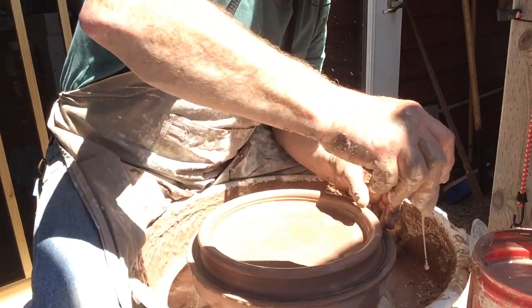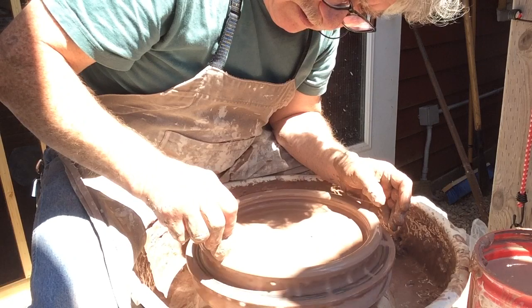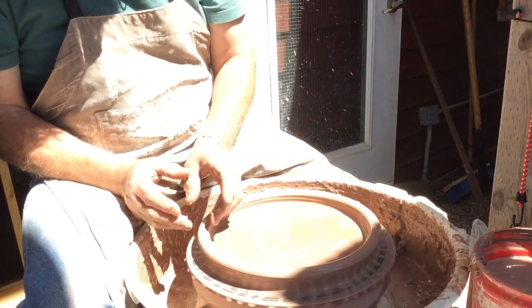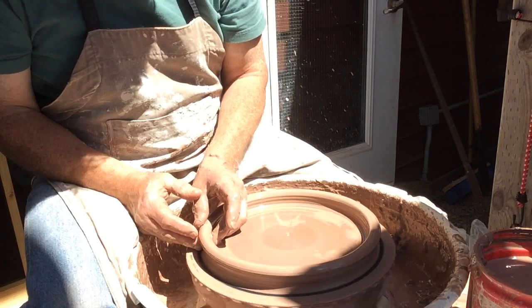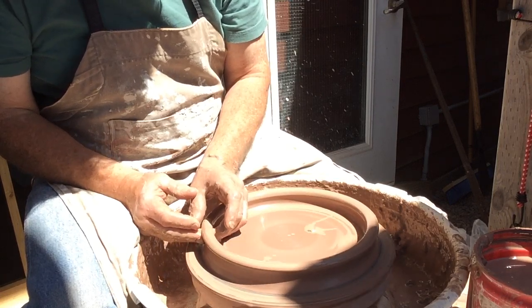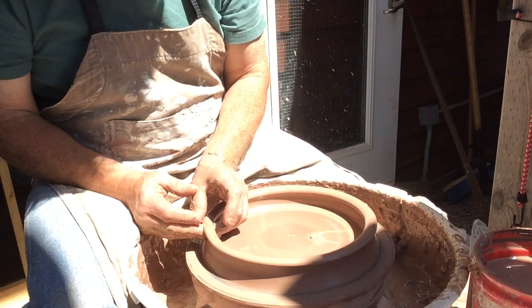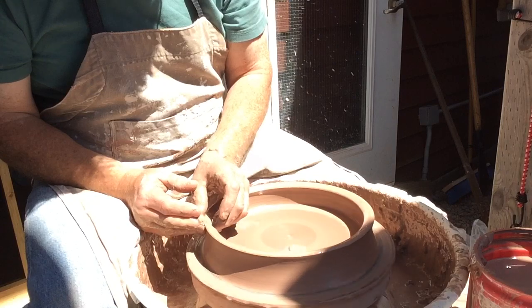Alright, so now I'm going to sponge right on the rim so it dribbles water inside and outside. Slow the wheel down. Fingertips at 45 degrees. Left one is touching the bottom of the pot, the right one's touching the bottom of the wheel head. And then start your pull up, putting pressure towards the fingertips. And then when you get close to the top, let go. It's starting to get dry.